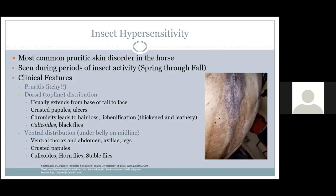And culicoides, that's a common area, as well as black flies. And then other horses are affected ventrally. It somewhat depends on what fly they're allergic to, and some horses can have problems in both areas. And when they're on the dorsal midline or on the top line involving the mane and tail, those horses can have extreme hair loss and problems from so much aggressive itching along their mane and tail.